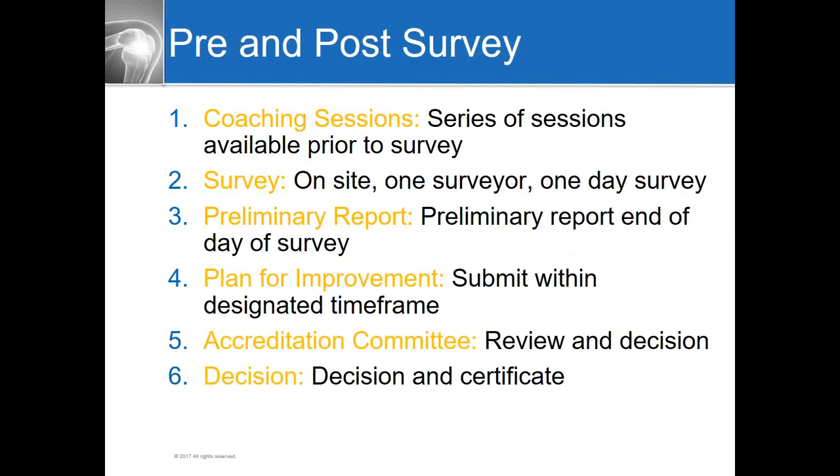So, pre and post survey. AAAHC offers a series of coaching sessions, and I can't emphasize enough, these were just an invaluable resource to our center. You have weekly calls with AAAHC. They go over the previous week's standards that you reviewed, as well as giving homework for the next week's. It really helped us to see how the standards were intended and how we were meeting those standards.